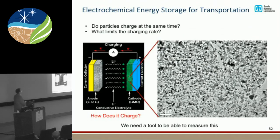And so if you look at a typical battery electrode, what you have are these particles that are the electrode particles. They actually do all the work. And they're all bonded together with this polymer binder, right? And they're all held together. And here's an example of what that electrode might look like.